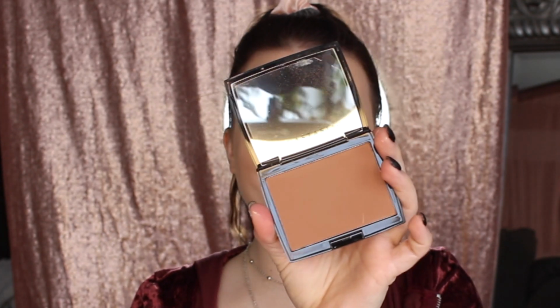Okay, and normally I go a little darker with my contour, and even though I probably shouldn't today because it's dangerous, I'm going to. So I'm using the Anastasia Beverly Hills Powder Bronzer in Tawny.